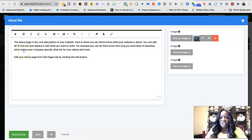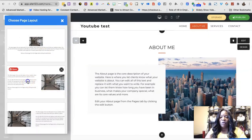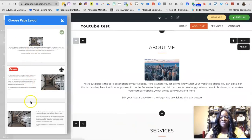Okay, this is where you would change out your text, and if you wanted to change out your image, you could do that. And what's super cool is you could also add video. So boom, we're done with that. Now, if you also wanted to change elements of the layout, you would click what I call the little art brush palette. So click that, and you can move these pages around just a little bit.